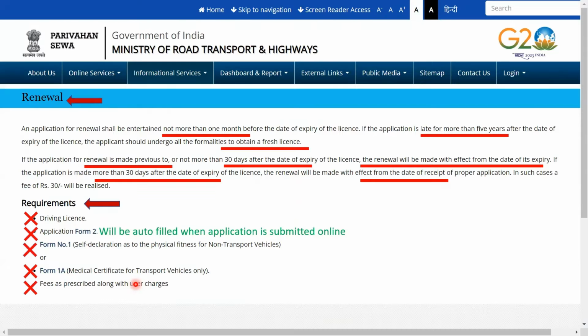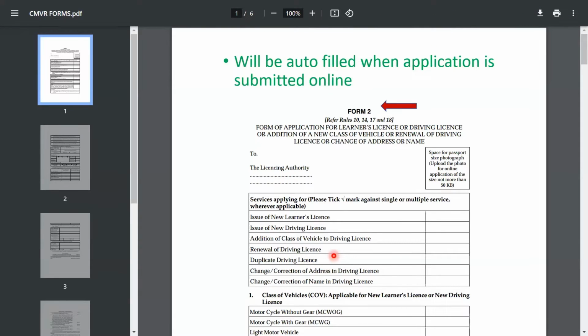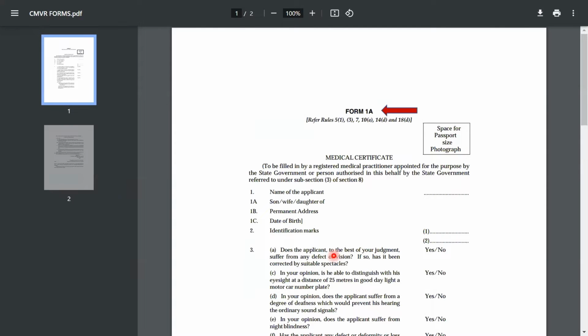Now, if you see here, if you click on form number 2, form number 1, form number 1A, these are how the forms look. So this is form number 2. This is the form for application of your renewal of driving license. I'll show you how a filled form looks, but this is how a blank form looks. Like I said, it is auto-filled when your application is submitted online.